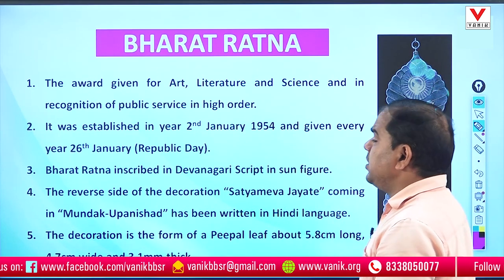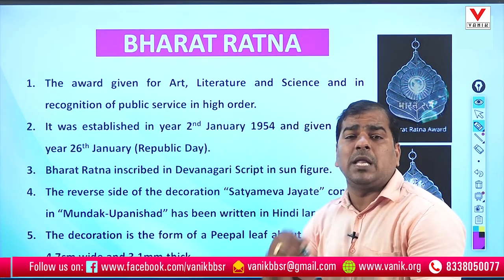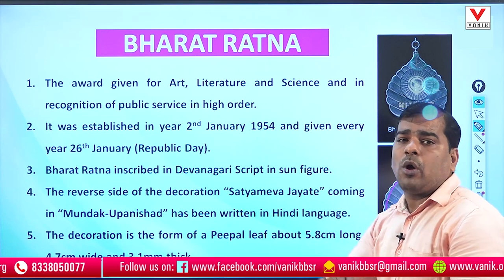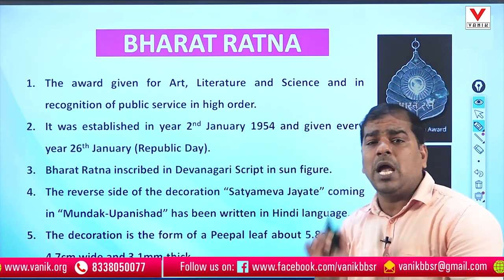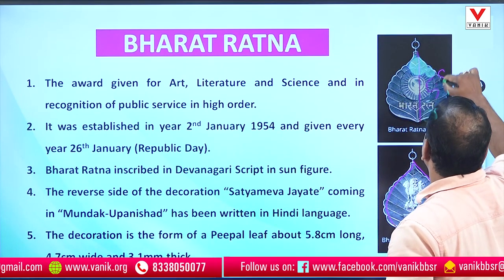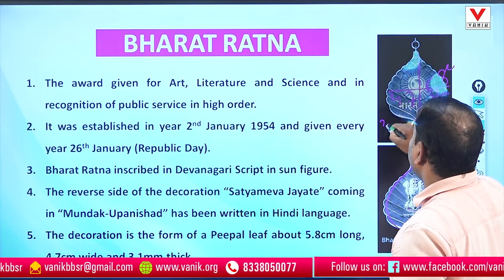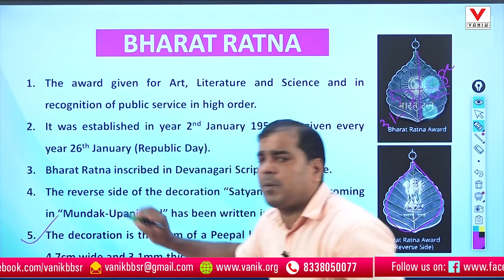Then point five: the decoration is in the form of a peepal leaf. You can see the Bharat Ratna is in the shape of a peepal leaf. The decoration in the form of a peepal leaf is about 5.8 centimeters in length. Very, very important. Then 4.7 centimeters in width. Then 3.1 millimeters in thickness. Very, very important point. That is point five.